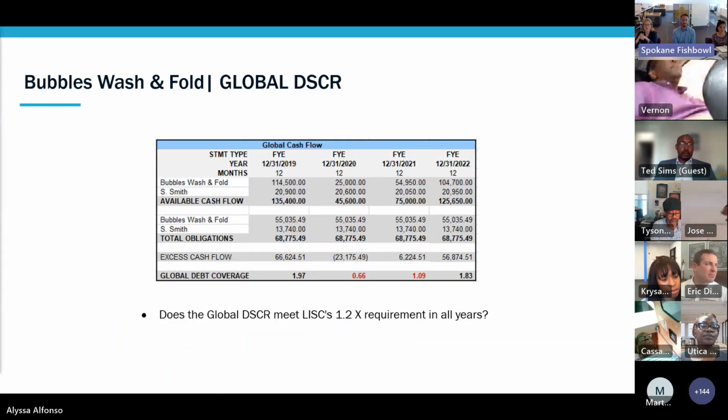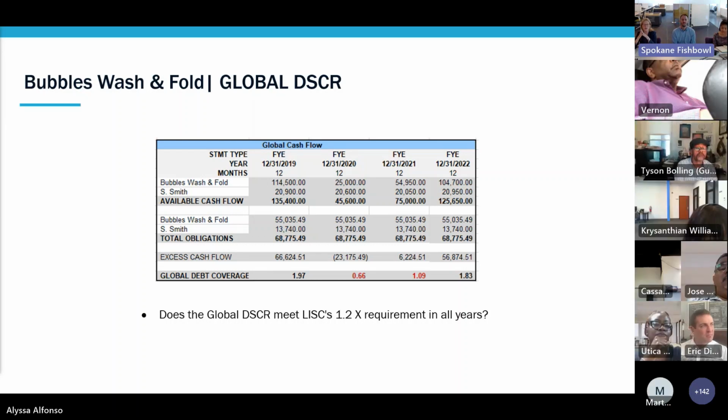And this is a table that combines everything together. And this is how we get to our global cash flow and our global debt service coverage. If we look at 19 again, we see how we've taken the net income from Bubbles Wash and Fold. We've added in Sally Smith's personal cash flow of 20,000, so that the total available cash to cover business and personal debt is $135,000. We've added together all of those annual debt payments personally and on the business, which is $68,000. We divide the $68,000 into the 135 to get 1.97 is the global debt coverage.